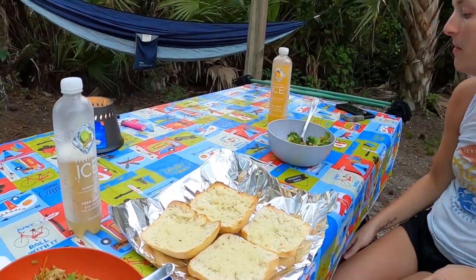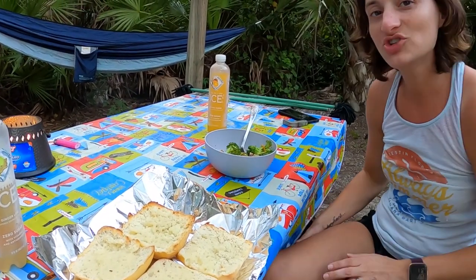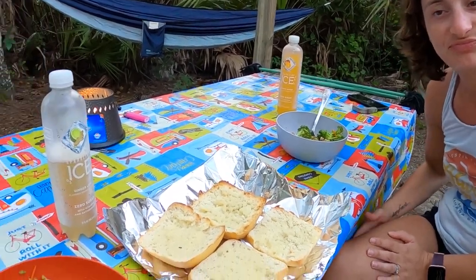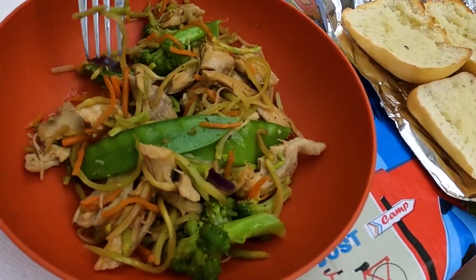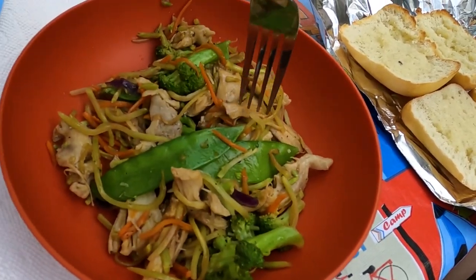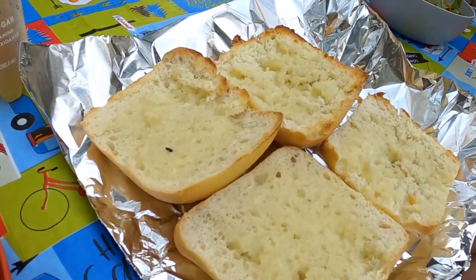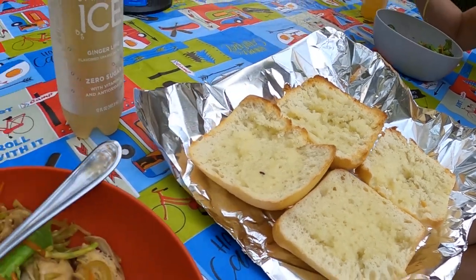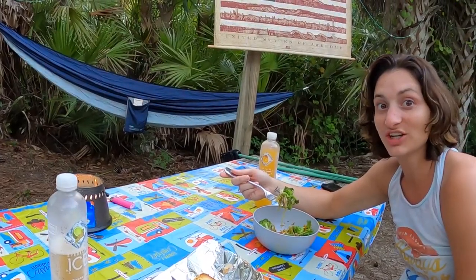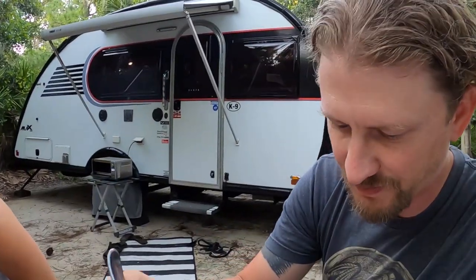Alrighty, supper is served. What masterpiece did you cook for us? Just chicken stir fry. Look at that. It's not just chicken stir fry. Look how yummy it is. Got your chicken. We pre-cooked the chicken before we left. Got some buttered artesian rolls. Yummy, yummy. Let's see what this tastes like.